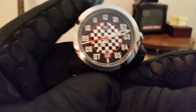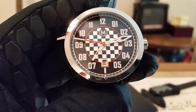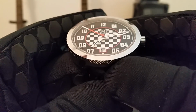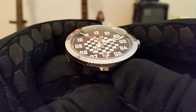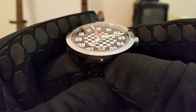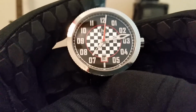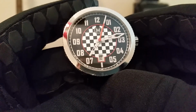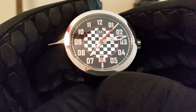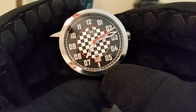So getting into the details on this watch, as you can see just by looking at the dial, there's obviously a whole lot of racing inspiration going on here. Now I'm going to get it at an angle like this so you can see that this is actually what I would consider a sandwich dial. So there's two layers to this dial here. As you can see, the checkered section is actually lower than your minute track. And then you have the other layer with the date wheel down there at 6 o'clock. So very cool design on this watch.